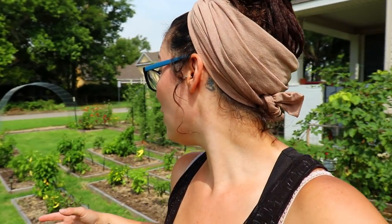This year we've also done quite a few varieties of peppers. We have 24 pepper plants here in the front yard, and they're a mixture of hot and sweet peppers. We're again going to try all of these peppers and decide which ones our family prefers, and next year we will be focusing on those particular varieties. But this year it is really beautiful to see all the different varieties of peppers that we are getting.